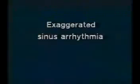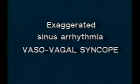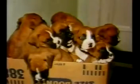Sinus arrhythmia is not normally noted in the cat. An exaggerated form of sinus arrhythmia seen in the dog is so-called vasovagal syncope, which is much commoner in brachycephalic dogs. The animal will actually drop beats. So you have a perfectly healthy, normal dog, which seems to exercise normally, but every now and then, because of the irregularity of the heart, the animal faints. After a short period of time, usually just a few seconds, the animal recovers and is perfectly normal.